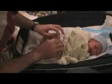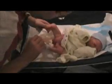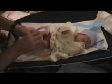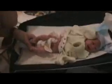So now, here's a little thing I learned. Oh, he's got a little bit in there. He's probably not done, unfortunately, so this means we'll have to do this again in 5 minutes. But what you want to also do, since he's a boy, is get this out of there and cover him with a towel. Oh, that's the secret.